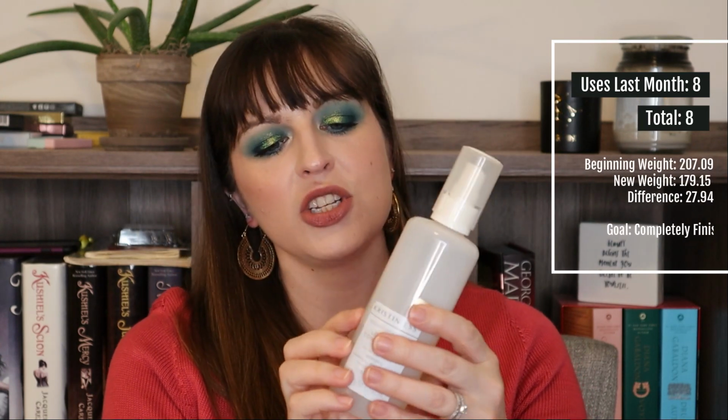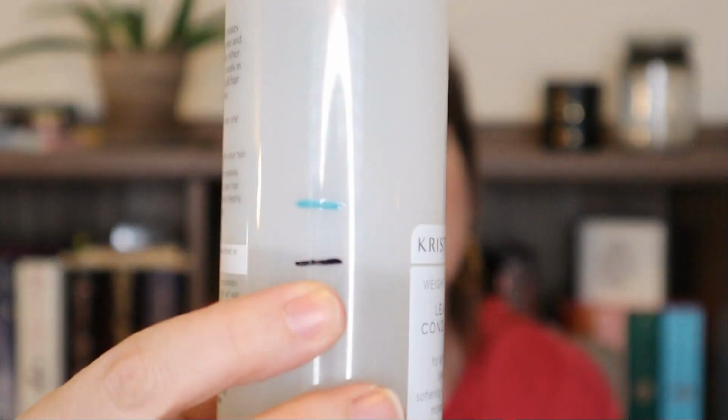For the letter K, we have this baby right here. This is the Kristen S Leave-In Weightless Shine Conditioner. Here is our new line right here. This one I used a total of 8 times since the introduction.